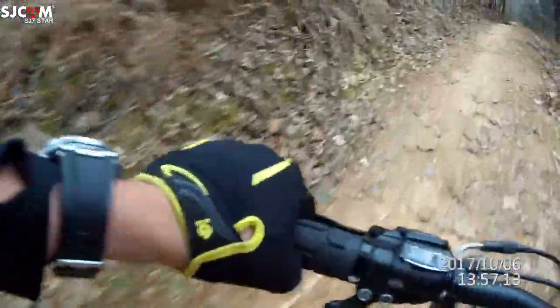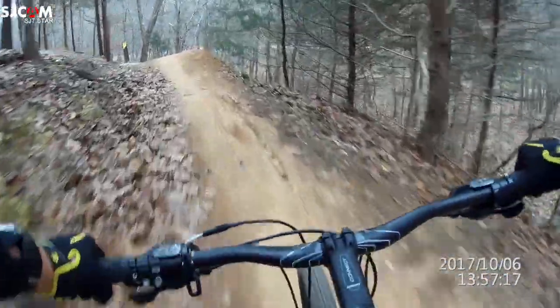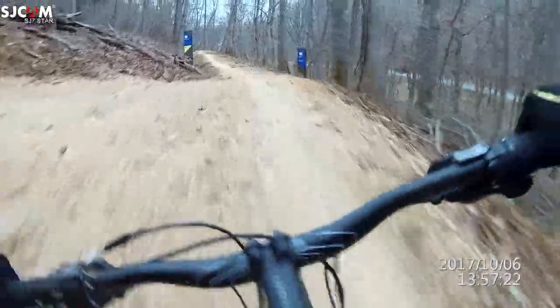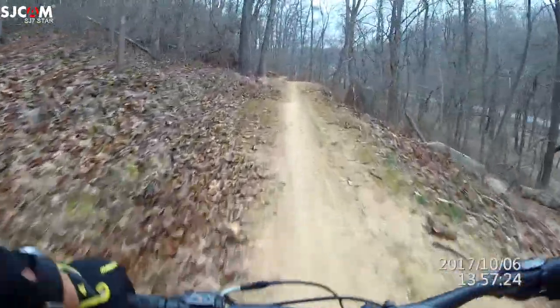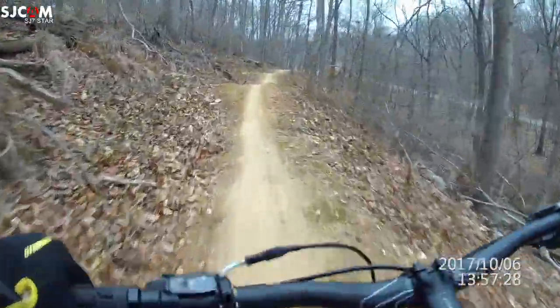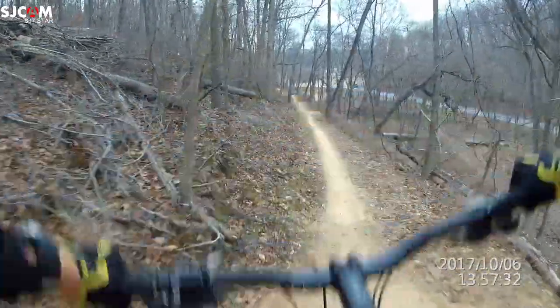So on Fireline, as you can see, there's a lot of berms, and it flows just really well. But I would say the last quarter of the trail flows the best. You just kind of have to go. You don't have to do anything. You don't have to really pedal that much, and you hit the jumps almost at perfect speed.